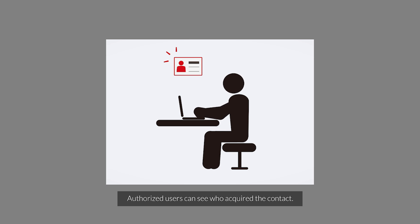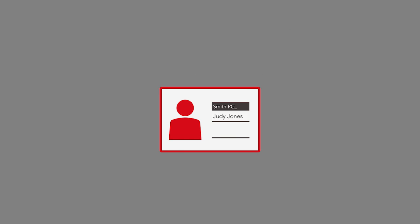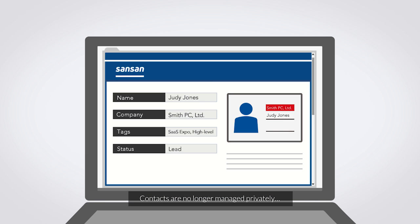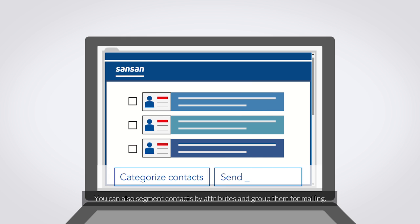Authorized users can see who acquired the contact. Contacts are no longer managed privately. They're now shareable. Team members can add notes and reports and follow the progress of deals. You can also segment contacts by attributes and group them for mailing.